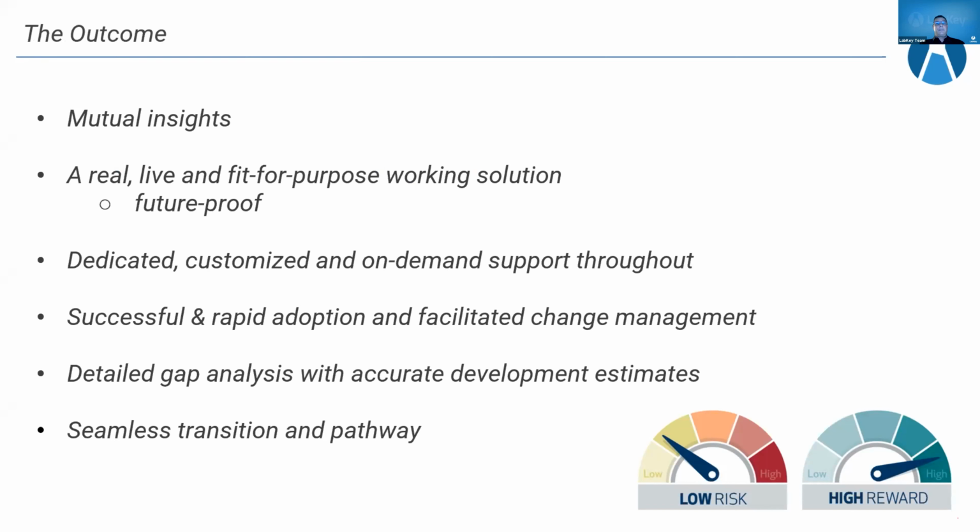So there are many advantages to this approach, with most of the benefits actually being on the customer side. And this is really achieved by working with a live production environment, a real solution that we start to build, and a solution that will fundamentally be engineered to grow and evolve with the ongoing changing needs of that company and research organization.